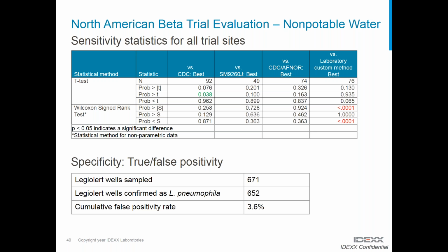Another little piece of data here is if you look at the number of wells that we subcultured from, there were 671 wells. We pulled the material out and checked it to see if it was pneumophila. 652 times it was Legionella pneumophila, which is well below the accepted rate of 5% for false positivity. So this is the data that supports us calling this a confirmed test. So you don't have to do confirmation work.